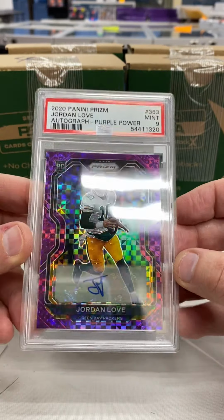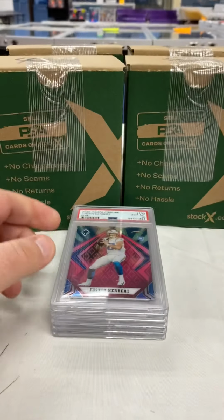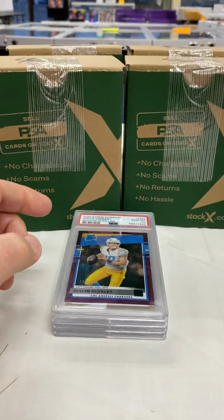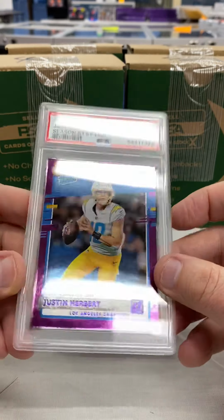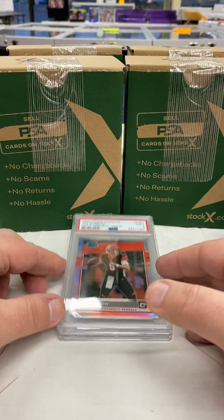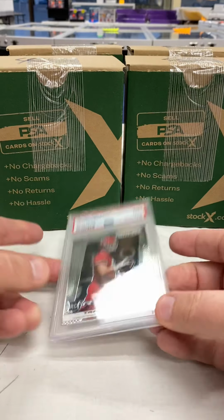Jordan Love Purple Power Auto 9 to 49. Herbert Pink out of Phoenix 10. Numbered to 199. Herbert Statline 10. Numbered to 500. Hurts Gold Press Proof to 25. 10. Burrow Optic Holo Preview 9. Kelsey Prism 9.